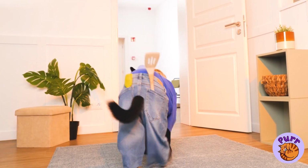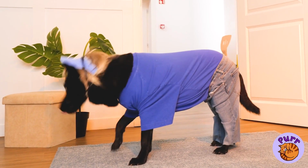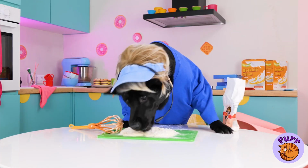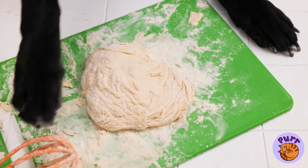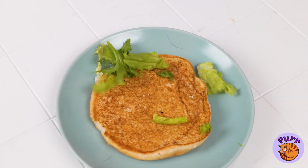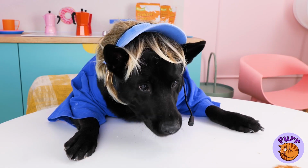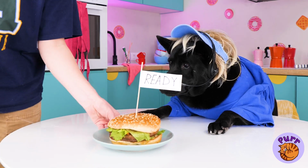Doggy fashion sure is making strides. And so is that latest canine cuisine. Like this special veggie burger. Emphasis on veggie. Ooh, now that's what I call fast food.